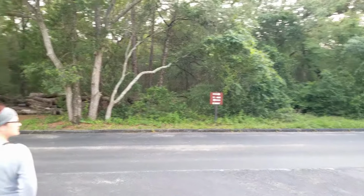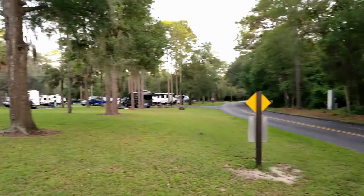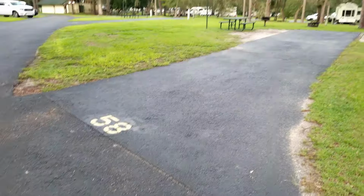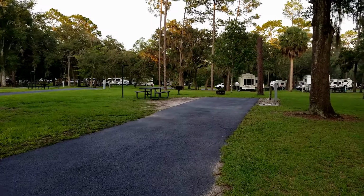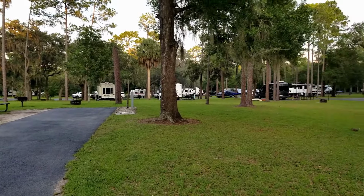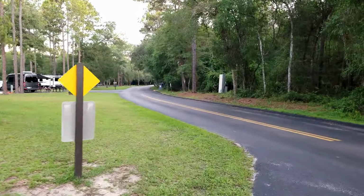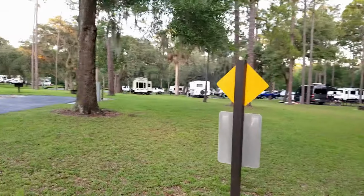Sites 1 through 40 are this way. Well marked, full hookup. Pretty well spaced out too. Squirrel.